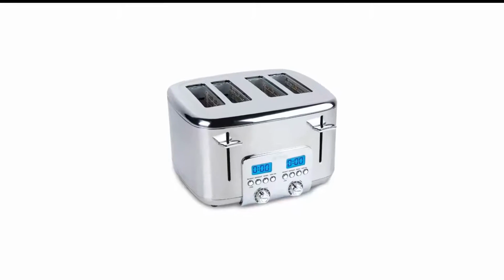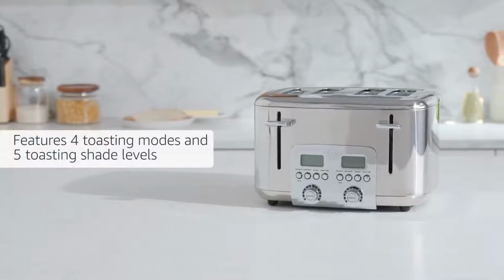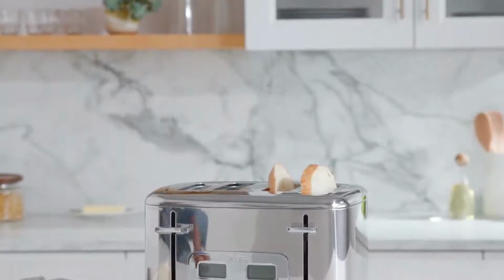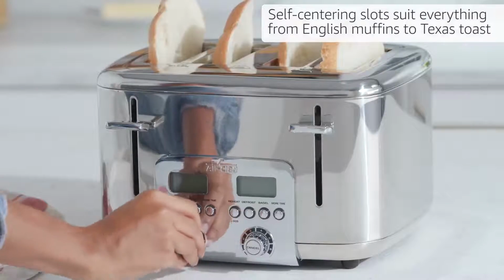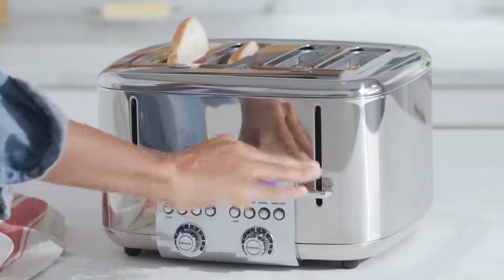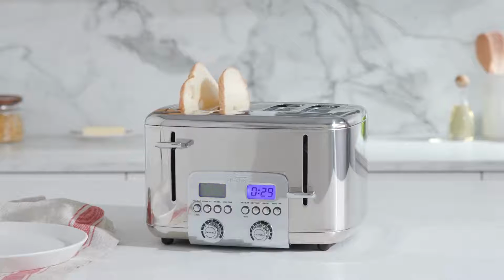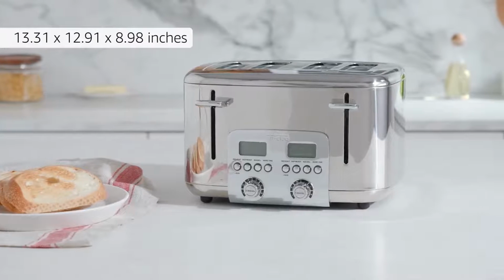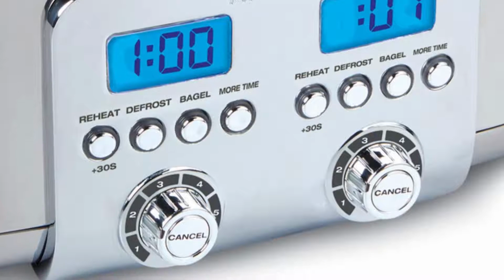Number 7 in my list is All-Clad TJ824D51 4-slice toaster. All-Clad has a well-earned reputation for making beautiful cookware and appliances, and this 4-slice toaster is no exception. This high-end toaster is on the pricey side, but for the design-conscious, it's certainly a worthwhile splurge. The knobs are sleek, and we found the digital countdown clock to be a helpful, user-friendly feature. There are buttons for reheating, defrosting, bagels, as well as a super handy setting to add a bit more time if your toast isn't browned to perfection.